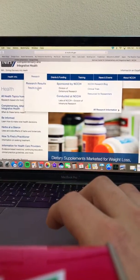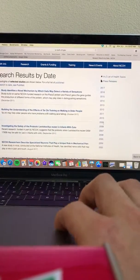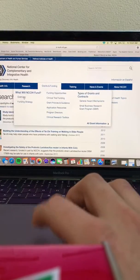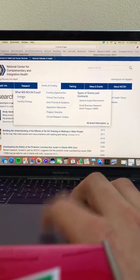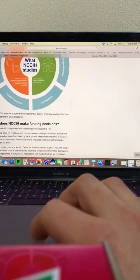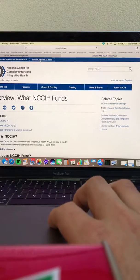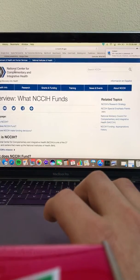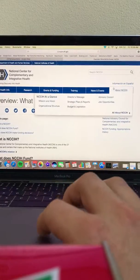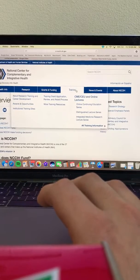There's research, basically when they publish their articles. You can go all the way back to 2002, and as recent as 2017. Then you can actually get funds or grants if you were to do some experiments for them. It basically states who they fund, what they fund, and the duration or the amount that they give you. And the one thing I read is that since they are part of the NIH, it gives the NCCIH a little bit more funding to give them more opportunities to validate themselves.